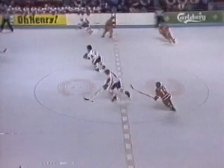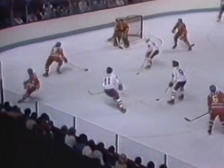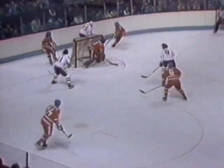Taken by Stastny, back to Halupa. Czechoslovakia inside their own blue line. 7 minutes and 11 seconds. Here's Bobby Hull in with Perreault. Perreault back to the honest shot, and it goes wide. Savard races in, keeps it inside the line. Chernik to Halupa. Check by Potvin.